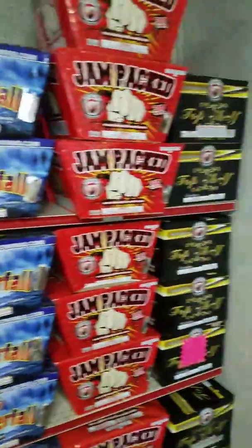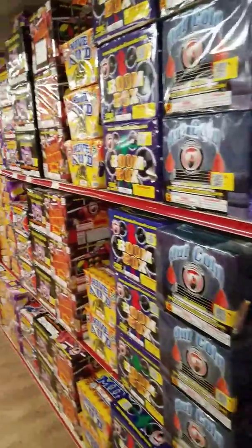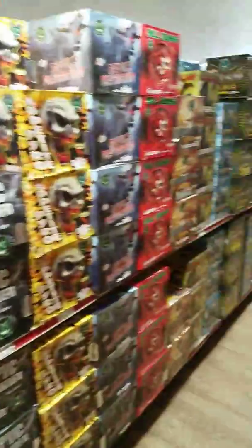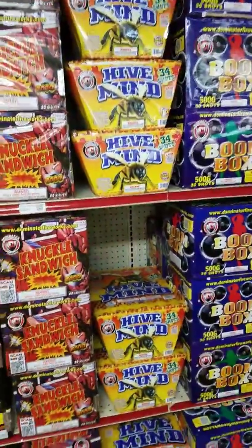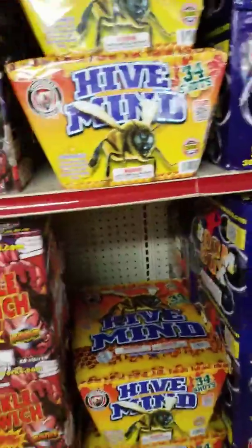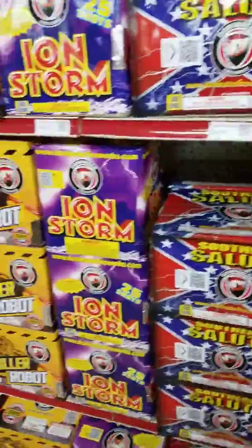500 gram owl. All the way down, all the way back up. Anybody wants to know a certain price, you have to just email me at chucks@pyrodudes.com and I can give you prices. This is a brand new cake, looks great, really neat, bunch of unique effects. It's got mines, falling leaves, and swarming stars. So look, little bees up in the sky.